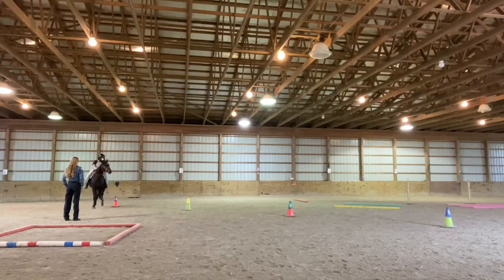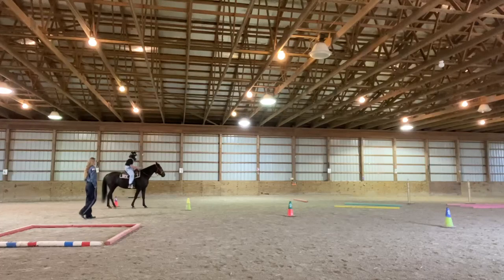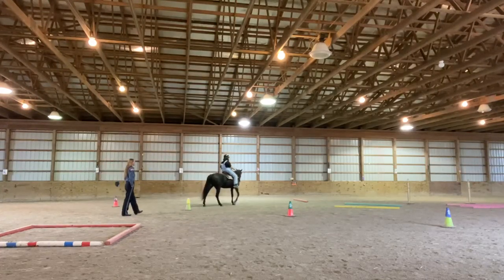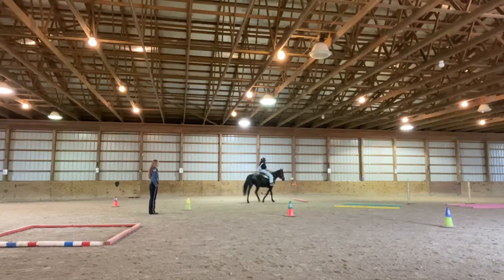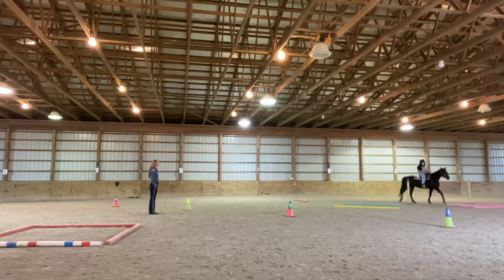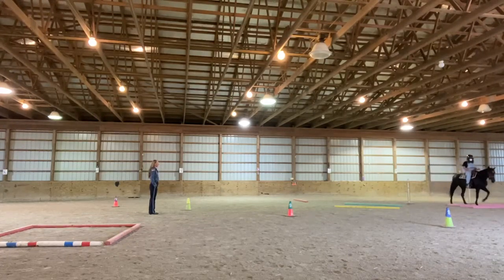I decided to do a little obstacle course with Tabitha, just going over all of her bending work, getting her to use the correct rein, the correct leg, going over trotting poles, getting her to stop, and the 2 of them really have done fantastic as a pair.